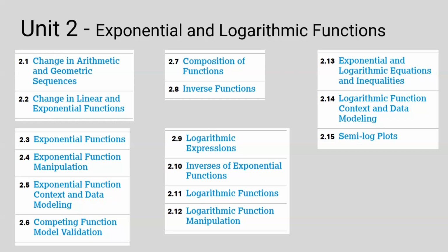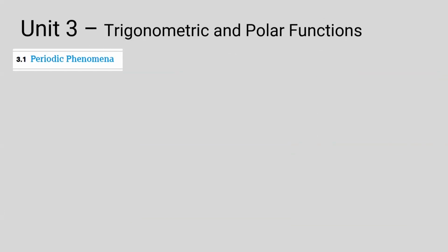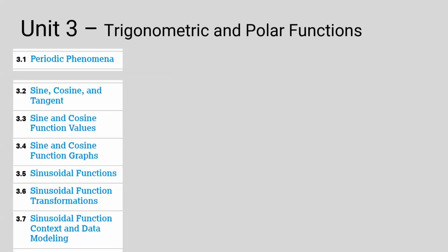All right, Todd, I think you're going to talk a little bit about Unit 3 with us. All right, so Unit 3 is the trigonometric and polar functions. Topic 3.1 is kind of off by itself, periodic phenomena. And then the next group of topics deals with sinusoidal functions, so that's topics 3.2 through 3.7. It's a big topic, a little bit of tangent in there, but the majority of it are sine and cosine functions. Yes, tangent is defined in topic 3.2, and then we kind of leave it for a while. We'll come back to it in a few minutes.